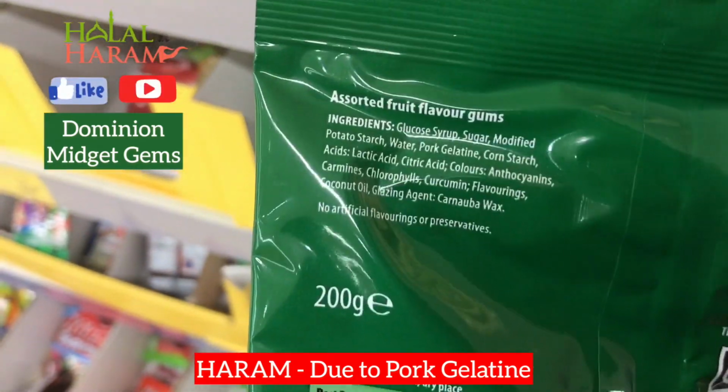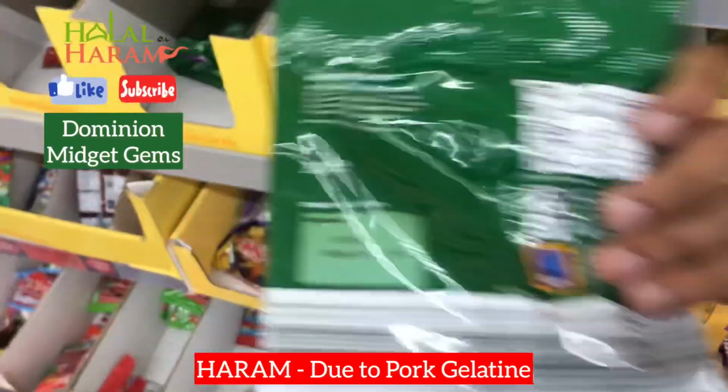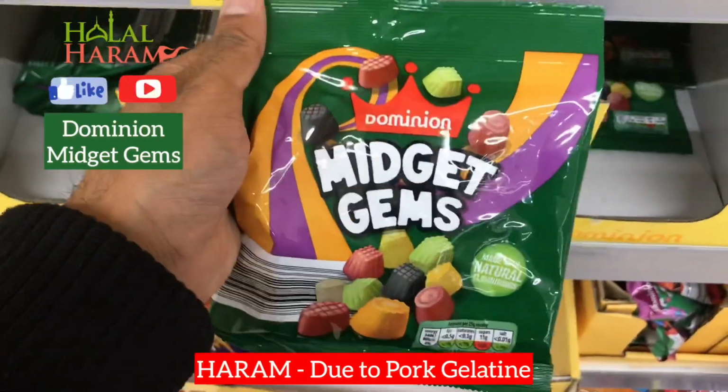So these also have pork gelatine in them. So this is another one to watch out for. Might look nice from the packet, but they've got pork in them, so it's one to avoid.